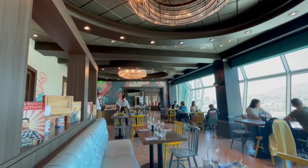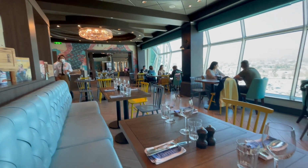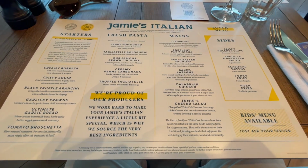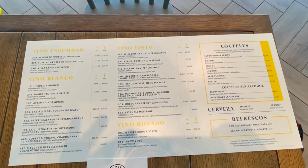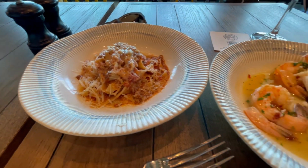I checked out Jamie's Italian for lunch, because I only had 3 nights on this cruise, so I had to choose one specialty restaurant that I didn't want to eat at for dinner. Figured that Italian was a good lunch option, and really was impressed with the food here. I chose one of the healthier options, I think. In addition to one of the pastas, you get a ton of food here.